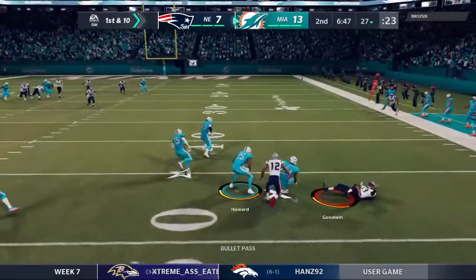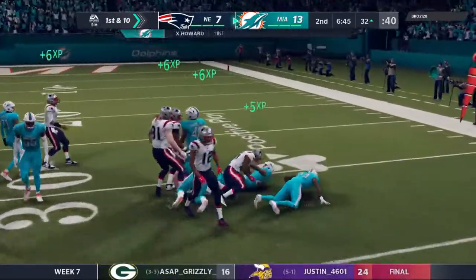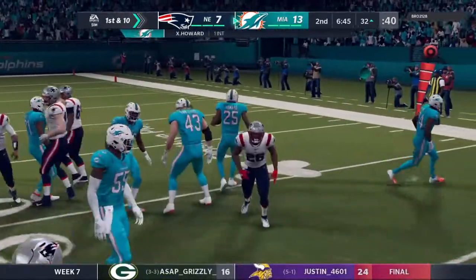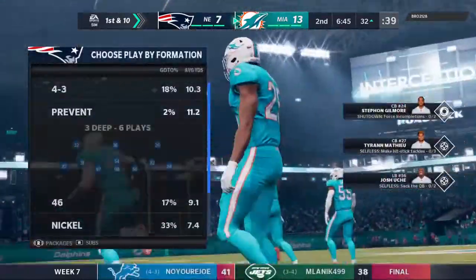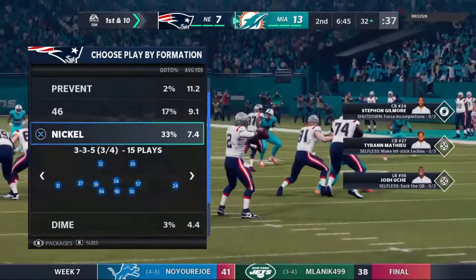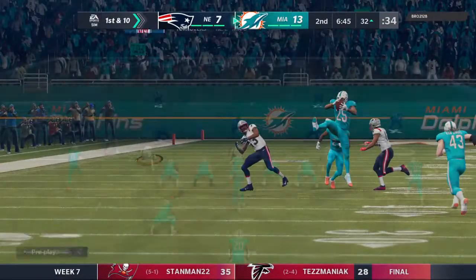Into heavy traffic, and it's intercepted. Picked up by Xavier Howard. And he'll get this back to the 32-yard line. What a start defensively. Your offense goes out, gets the touchdown, and then you get the interception. Just perfect. How about the discipline that they showed on defense?